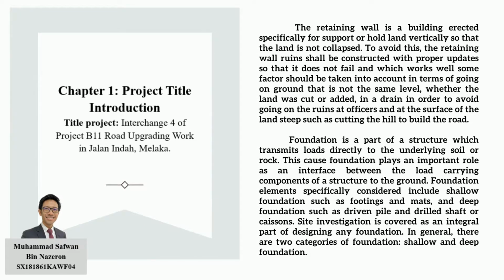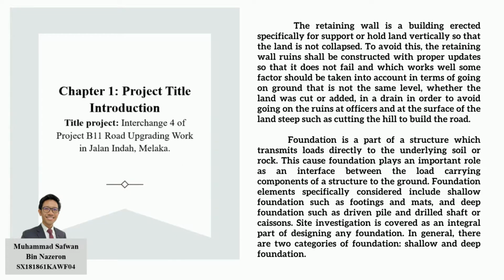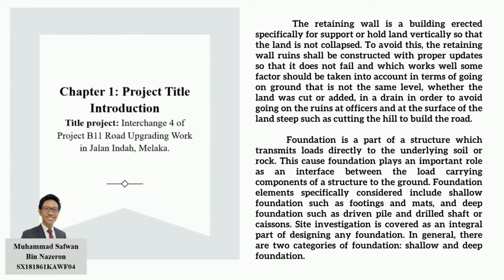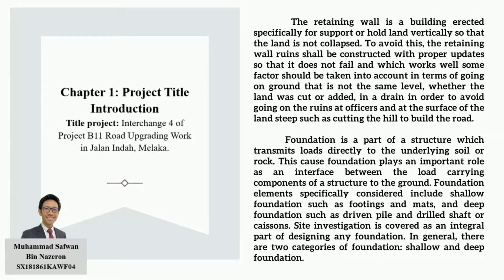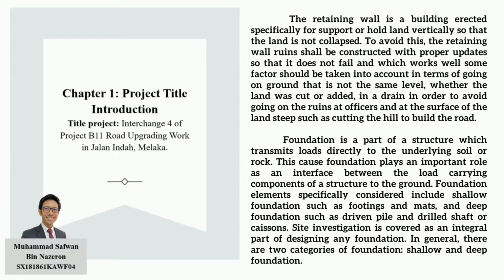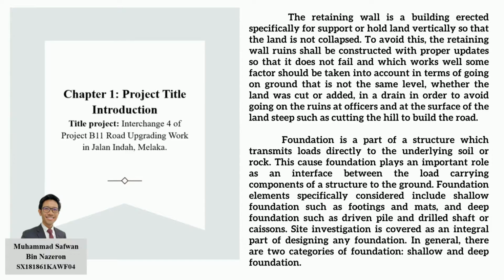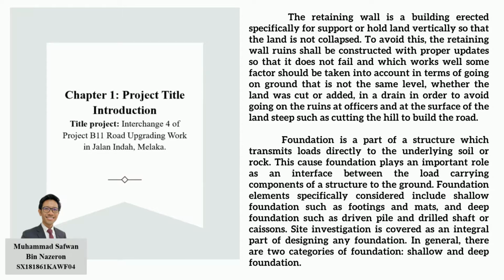The retaining wall is a structure erected especially to support or hold land vertically so that the land does not collapse. To avoid this, the retaining wall shall be constructed with a proper design so that it does not fail, and some factors should be taken into account when working on ground that is not at the same level, whether the land was cut or added, and in drainage, in order to avoid failures at the surface of the land, in steps such as cutting hills to build roads.